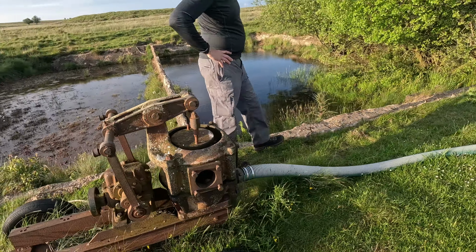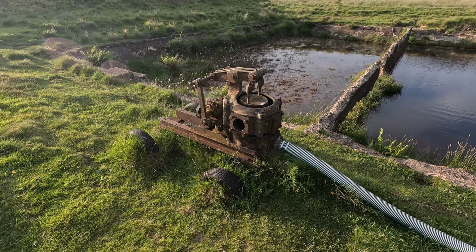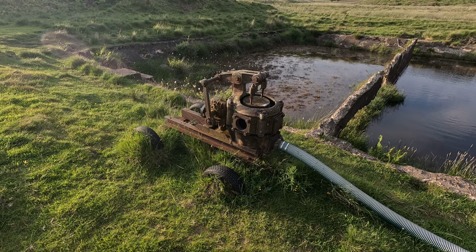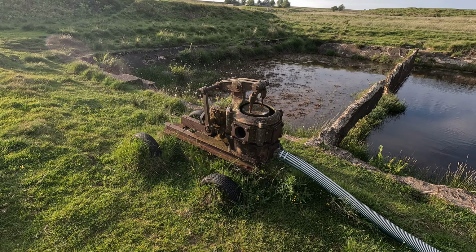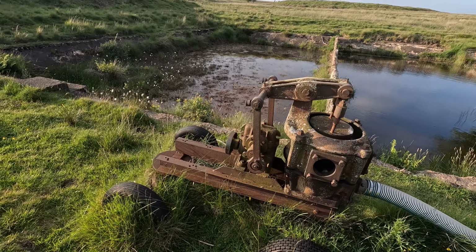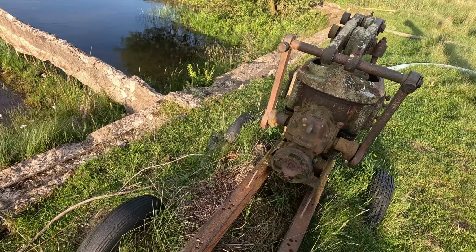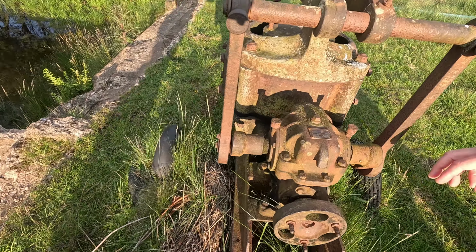This caught my eye from the path. I mean, it's on wheels, isn't it? Maybe that's a pump the farmers used to get water. I didn't think it's irrigation. Well, it's always interesting to see bits of old machinery like this up close.